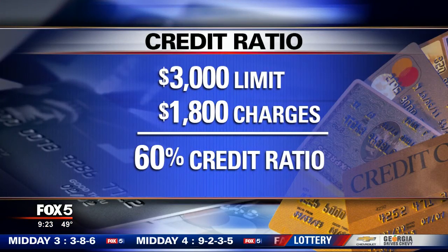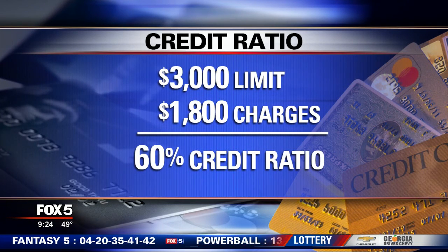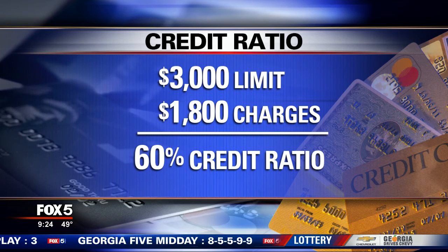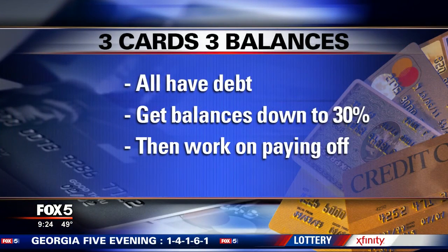Let's explain how this works. Let's say you have a credit card with a $3,000 limit and you have $1,800 in charges on it. Your credit utilization ratio is 60%. The credit bureaus want to see that cut in half. They want your credit to debt ratio down to 30%, which means $900 is as much as you would want on that card. Otherwise, it starts to look like you can't manage your debt very well. So this is important if you need to lift your credit score sooner rather than later.